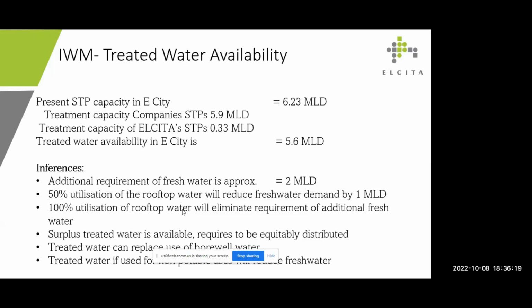Now, the treated water, we've got a surplus quantity of that available, but the problem is we are not able to equitably distribute this to various companies. So if I'm able to handle this, being able to distribute this treated water to companies, we'll be able to meet the 100% requirement of companies by augmenting their requirements.